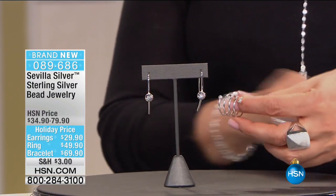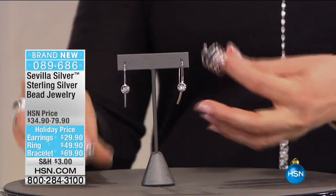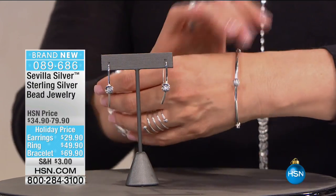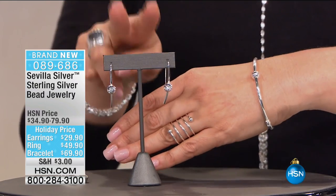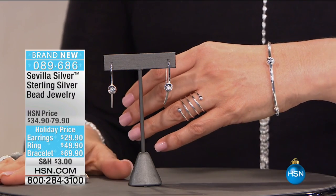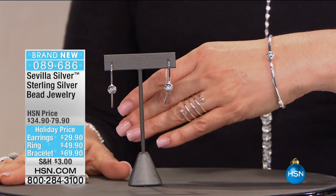Those are. Yeah, those here, check this out. You know, this is the way to stack your jewelry and have it be effortless. We did it for you, and then you can play with that. Oh my gosh, that is just gorgeous. I love that combination. Diamond cut right here, and then all high polish. So 089-683-686, as a matter of fact, coming up and brand new.